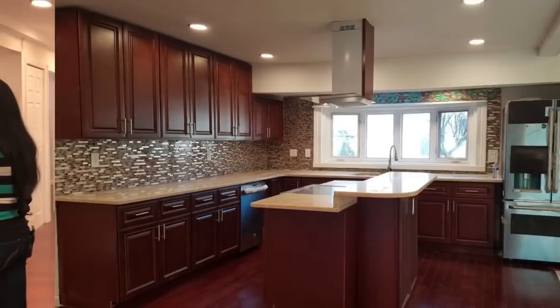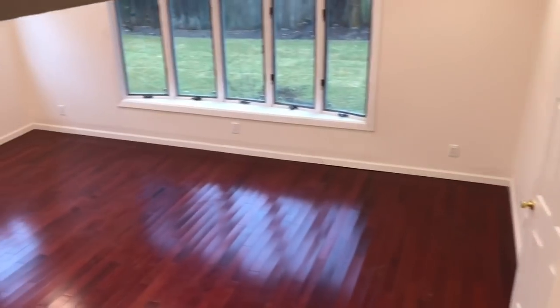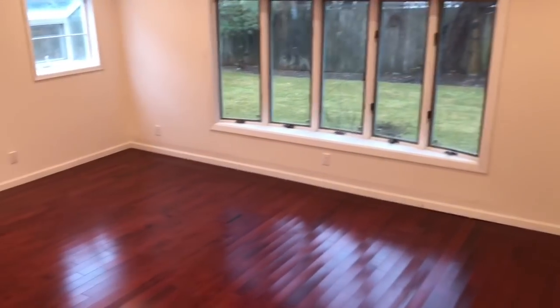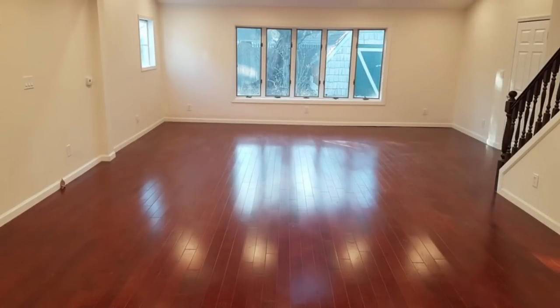My favorite part of this home was definitely the kitchen, even though it wasn't a white kitchen how I wanted, but it was still beautiful. And also the big family room. It was a huge family room and that's something that I liked. However, it didn't connect to the backyard. I didn't like that. And also I didn't like that you come in straight into the kitchen.